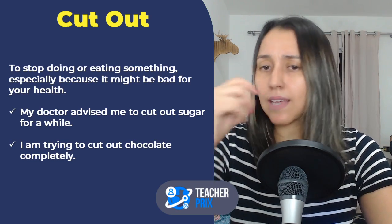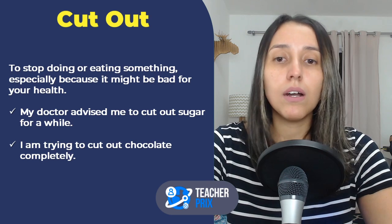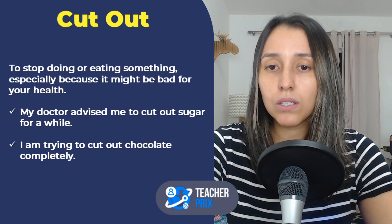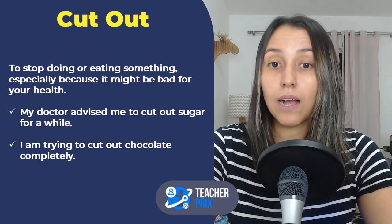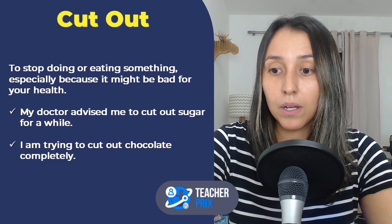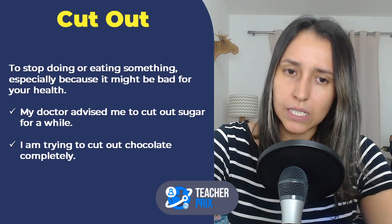In most cases, guys, based on experience, based on watching a lot of TV shows, watching a lot of movies, based on living abroad for 2 years, I noticed that when Americans use cut out, they are mostly using it with food, okay? Now, you can use cut out with things that you do, okay? But in general, it's connected to food, to things you eat, okay?